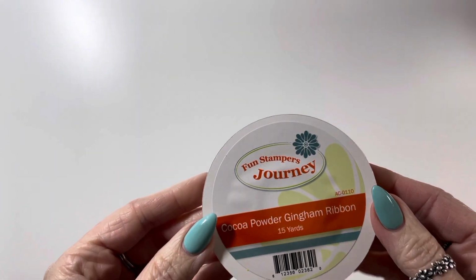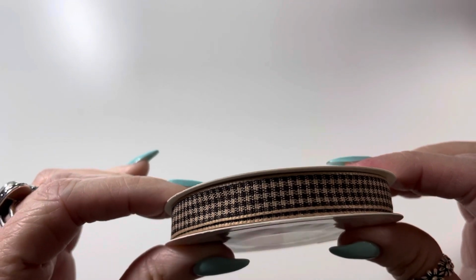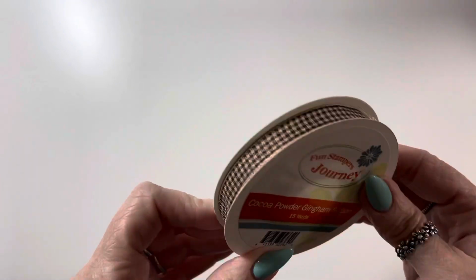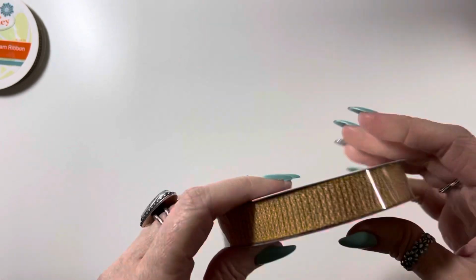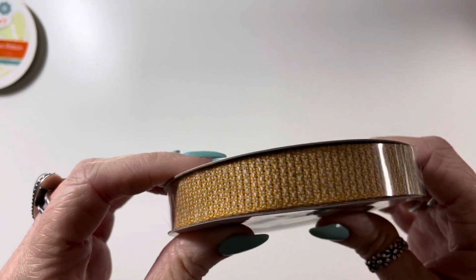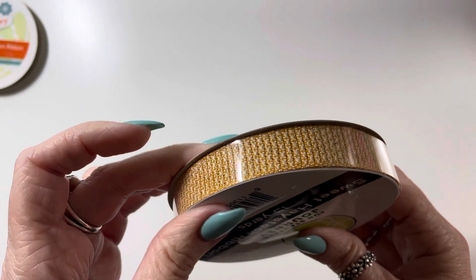So I got this cocoa powder gingham ribbon, 15 yards, and it is so pretty. Look at that. I love it. And you get a ton. So I got that. Then I got, sorry for the crinkling, the Fun Stampers Journey Sweet Haystack ribbon, 15 yards again. And I just love that. I love the look. I thought it was really pretty. It's like a honey color.